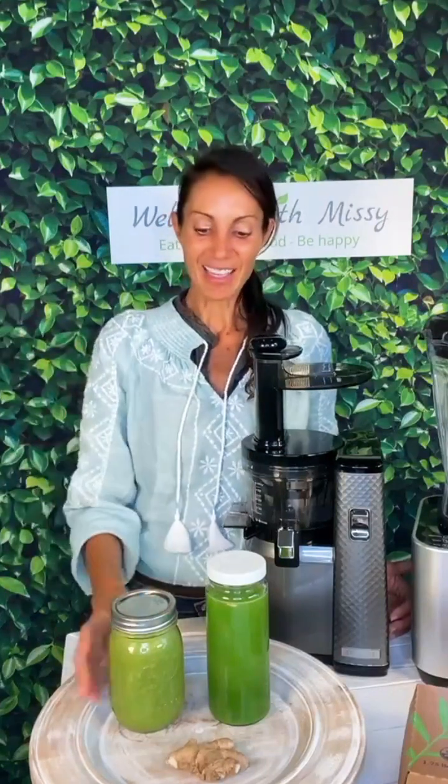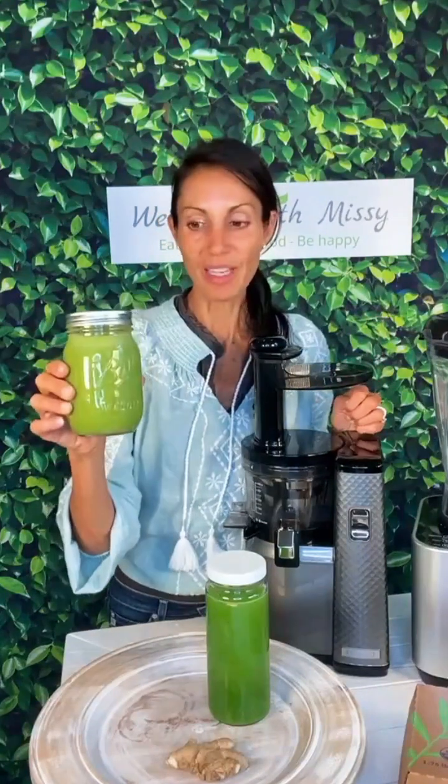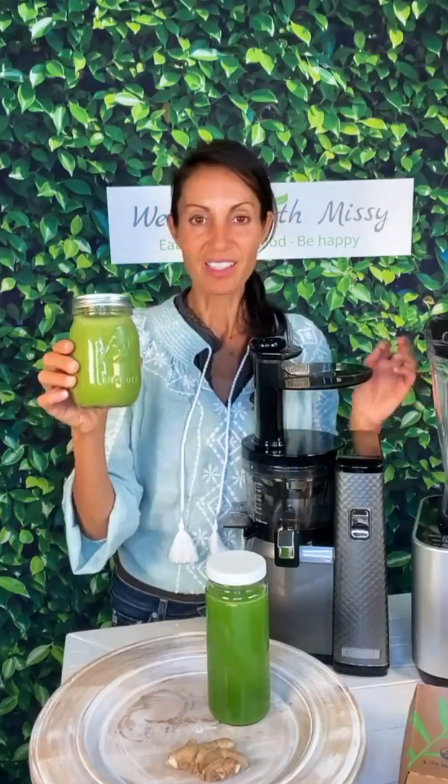But yes, just always be conscious of what you're putting in there, because it could easily add up in calories. But also when you are having a smoothie, it takes longer to digest and go through your system, and it makes you feel full longer. So it's a great way to get in so many vital nutrients, antioxidants, all that kind of good stuff.